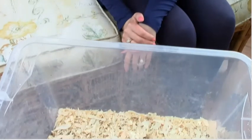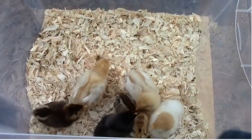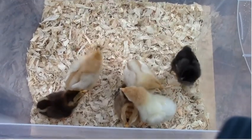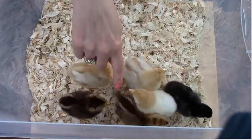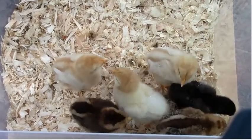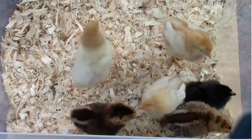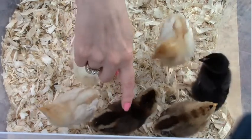And here they are. We can see the black one. That was born first. And then we have this little chick was born next with a little stripe. And then this and this, these 3. And the very last to be born was this little chick here.